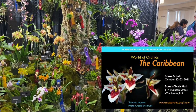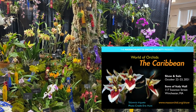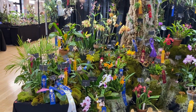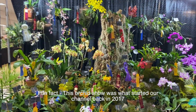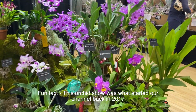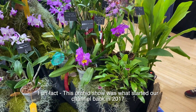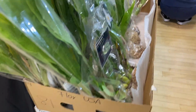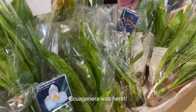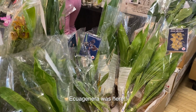We're here at the Orchid show here in Winchester. So yeah, let me bring you around. Oh, sorry. Here are some stuff for sale.